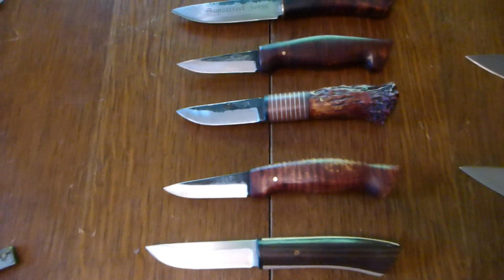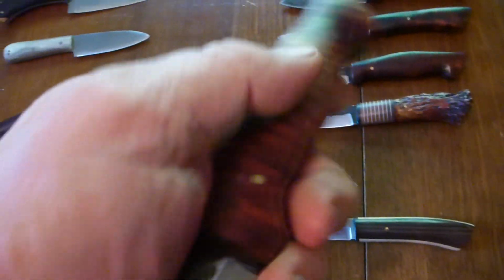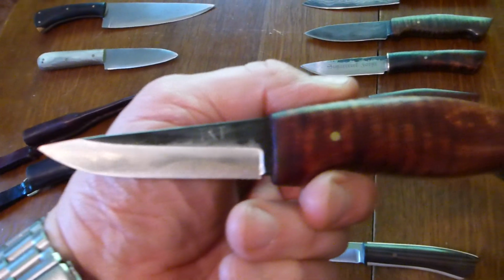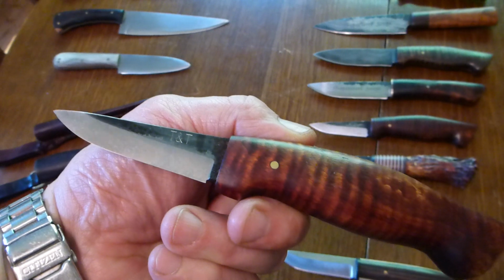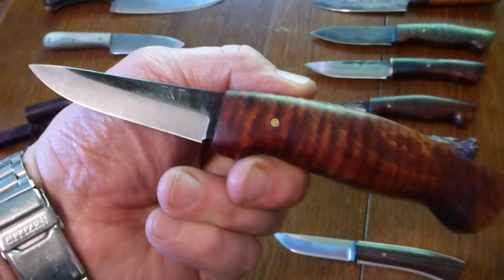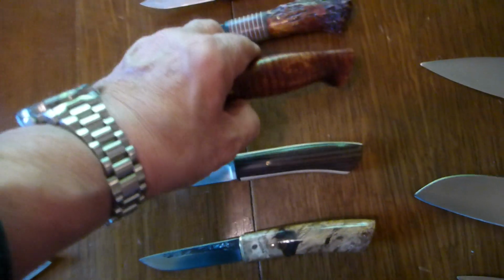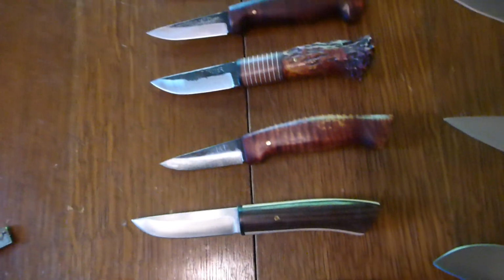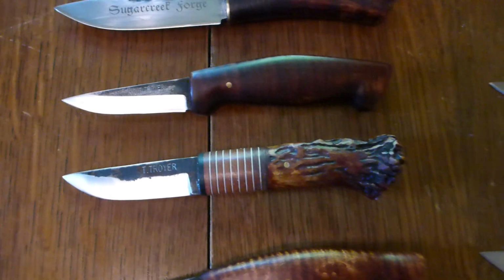Over here in this line, this is my personal carver, and if you're a woodworker, I don't care what you spend, you're not going to do better than this. These are phenomenal. They just hold an edge. The blades are nice and thin but sturdy, and there's not much you can't do with it. Both of these two are for sale.